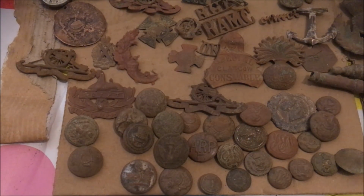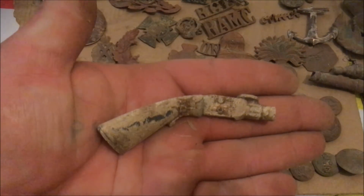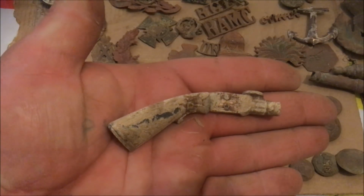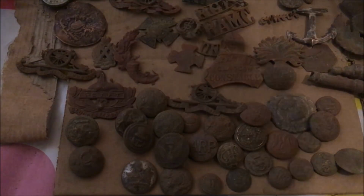This one here is a little 1700s gun. It used to be whole until I let my kid touch it one day and she broke it. There you go, a little 1700 gun. It used to fire little ball bearings. Used to put gunpowder in it and they used to fire ball bearings, believe it or not.